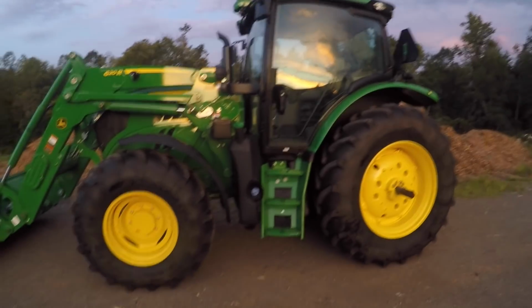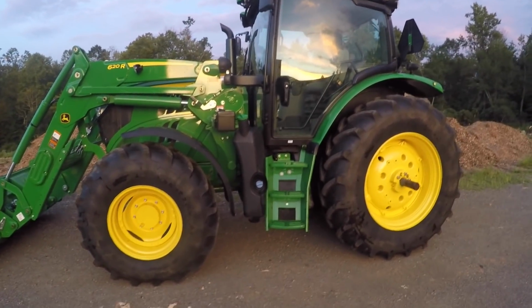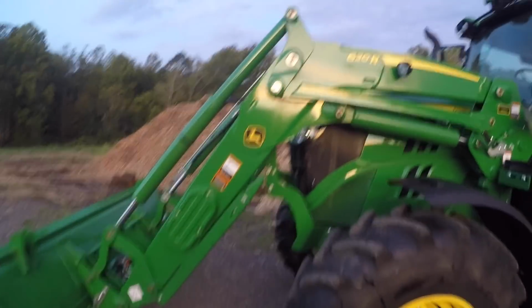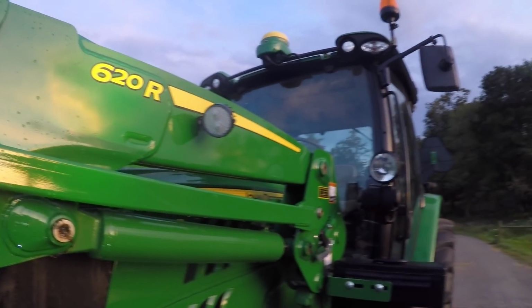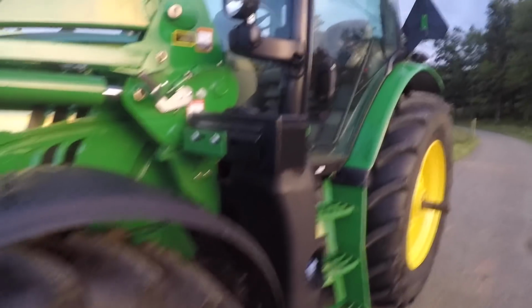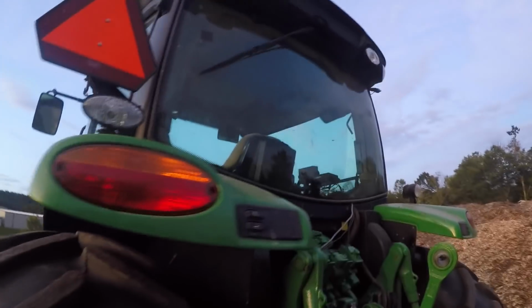But this tractor here, it's got everything on it that I wanted. Didn't have to compromise. It has a 620R loader. I had these loader lights installed. They're LED. It has LED lights on the cab. It has the full light package. Has the lights on the side. Has lights, all 4 lights on the rear.